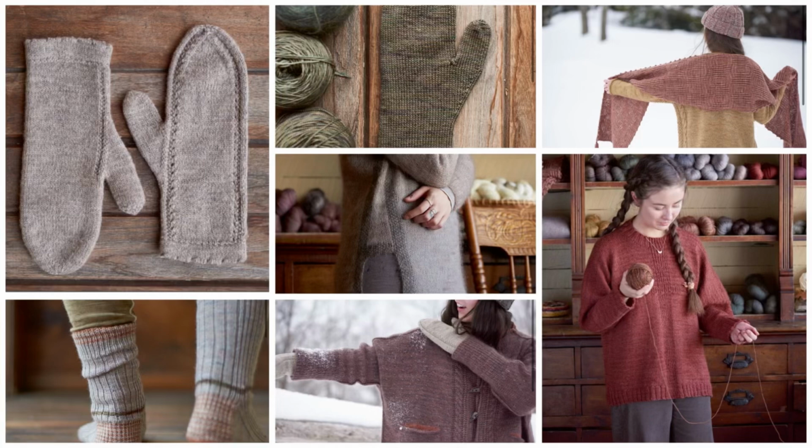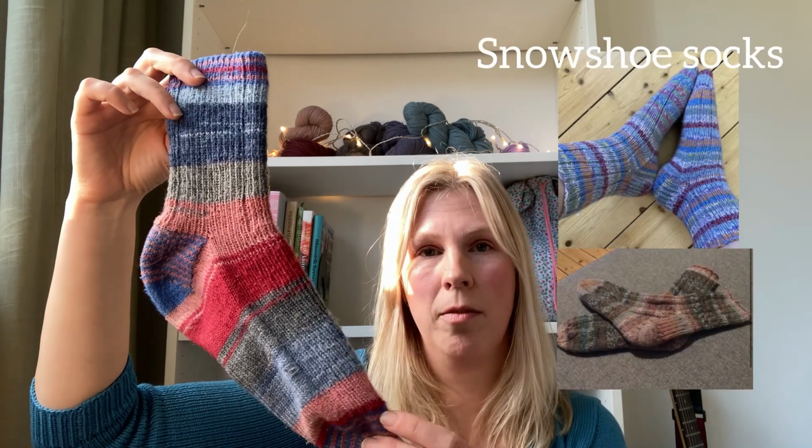I've also made 3 or 4 pairs of the favorite sock, also using leftover sock yarn. And this is a fingering weight sock. And both patterns come in several variations. And I have 2 pairs of the thinner sock that I have here. And if I have pictures of the others, I will put them on the screen.